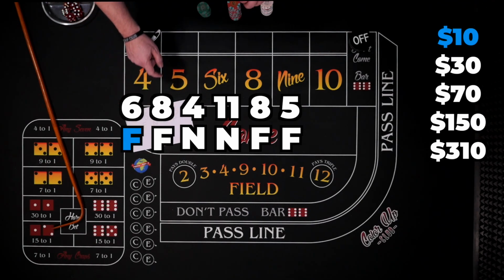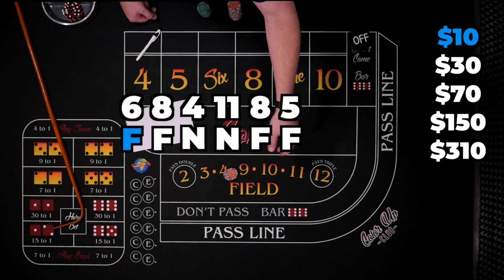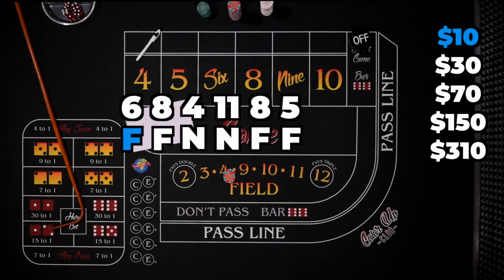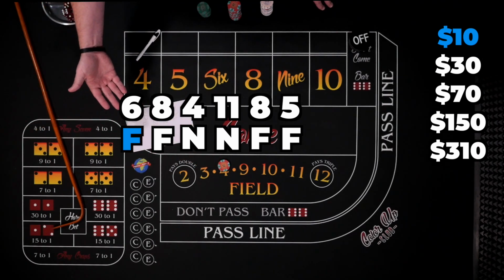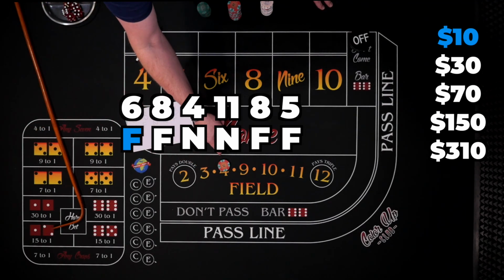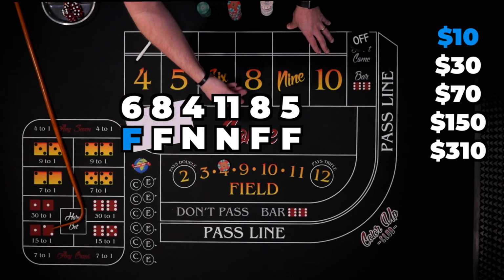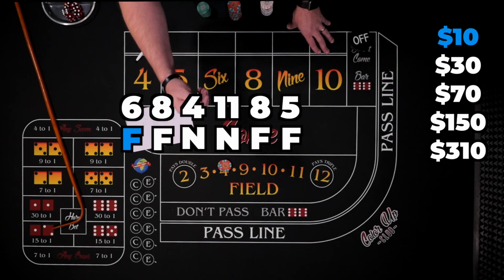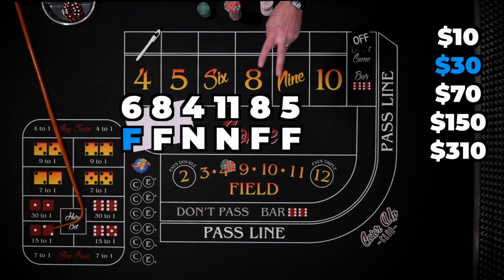So our first bet, after the 6 rolls, we're going to make a field bet, and you can do whatever level you want, but I'm going to go with $10. We're going to make a $10 field bet. If we win, great. We collect the money, and then we just wait for a new shooter. If we lose this bet, however, we do a normal martingale. So we double the bet and add a unit. So in this case, 10 will double to 20, add a $10 unit. That means we're going to have a $30 bet on the 2nd level.